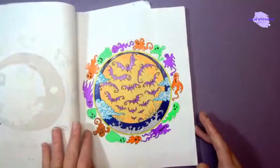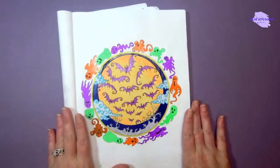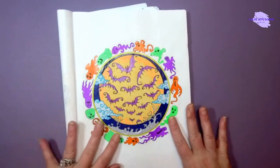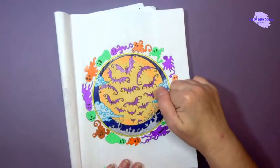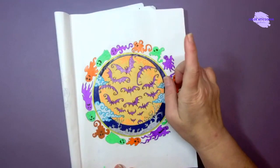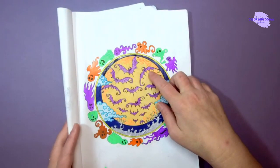So I did that one. And this one, I don't know why, I really, really like the way this turned out. I just do. I came in, I believe that's alcohol marker, background for the moon. And then I came in with glitter pens and did the bats.